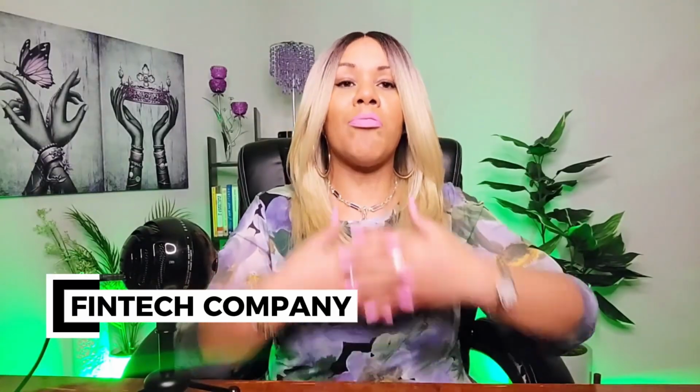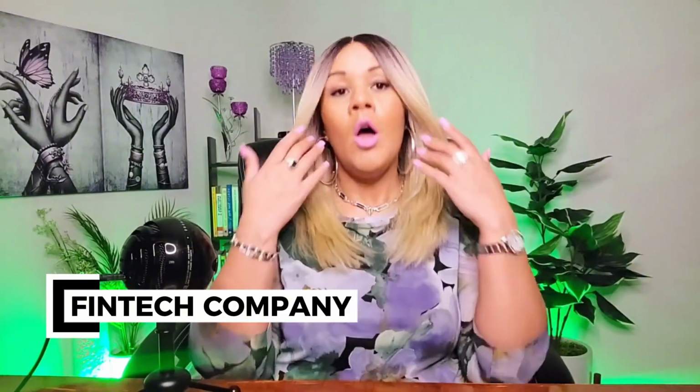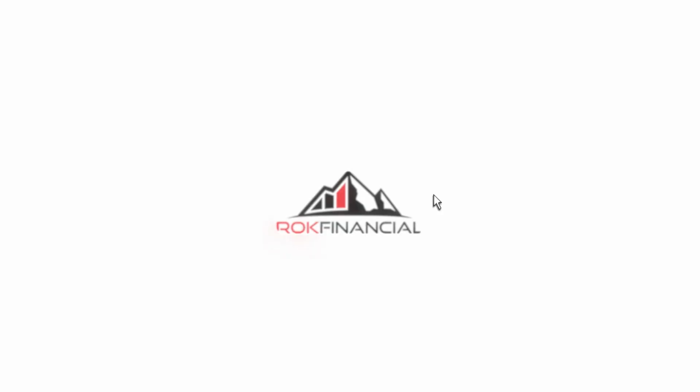And type of lender number 3 is one of my favorites that I talk about all the time: fintech companies. These are private lenders for business credit specifically. Think about fintech companies for business credit the way hard money lenders are to real estate. They are outside of the traditional lenders, but they have a ton of money and they specialize in funding in this area. One I talk about all the time is Rock Financial.